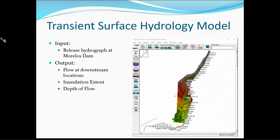Our inputs then became the release hydrograph at Morelos that you saw in the previous slide. So for each of those scenarios, that was the hydrograph that was input at the top of the model.